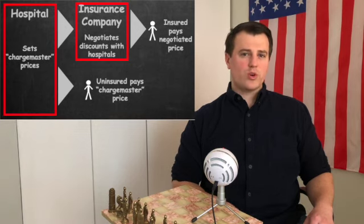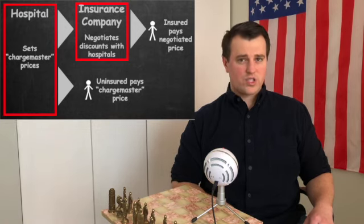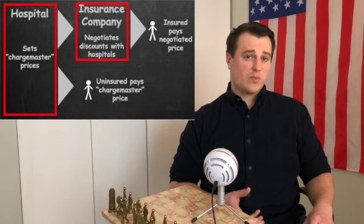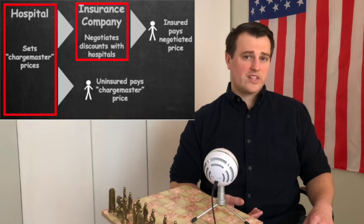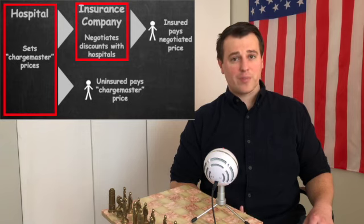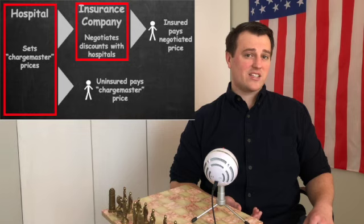Insurance companies do have more negotiating power with smaller hospitals, though, or those in markets with multiple hospitals that are serving the same general area. Research has shown big disparities in pricing between hospitals with local monopolies and those in markets with multiple hospitals. Knowing this, hospitals have consolidated over the past few years, driving up prices.